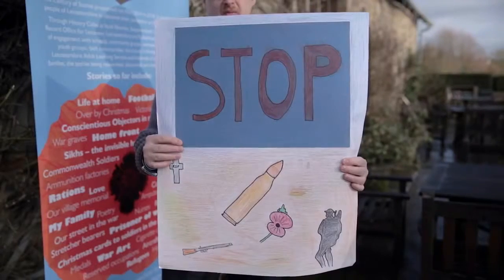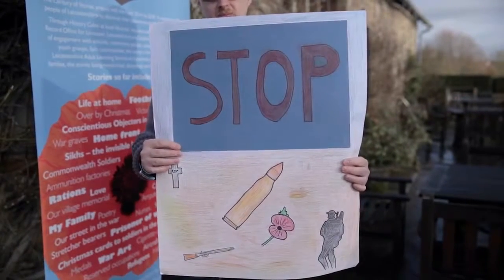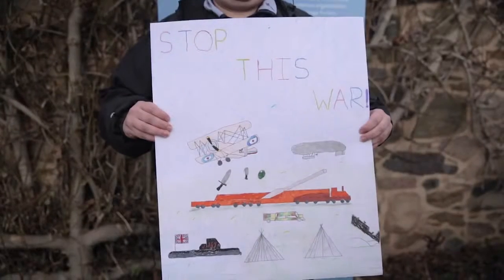Is that the poster you've made? Yes. Let's have a good look. Fantastic. My name's Darren Taylor, and I'm part of the Charnwood Allies. We made letters, postcards, and this poster.